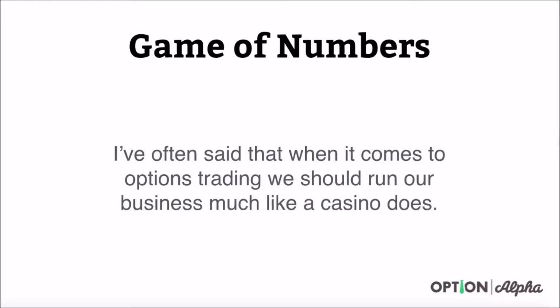So it's obviously a game of numbers, and I have often said that when it comes to options trading, we should run our business much like a casino does. And we all know that casinos make money. I mean, they make money hand over fist, but it's sometimes hard to step back and find out exactly where their edge is. We know casinos make money and they have an edge and they want us to play, right? But let's quantify that. What does that look like? And what are the mechanics and logistics behind that?